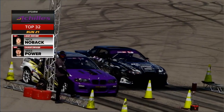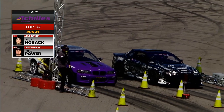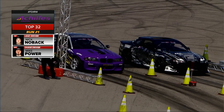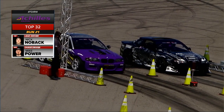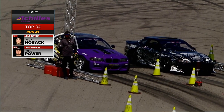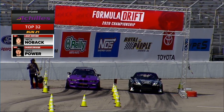As Mike Power now comes to the line. Here we go. Mike Power will lead Nick Novak, our first run of the 2020 FD season. It's almost been a year, a crazy, wacky season. Like I said, social distance off the track, but no social distancing on the track because they are practicing. They got their helmets on, they got their suits, and have all the safety equipment.